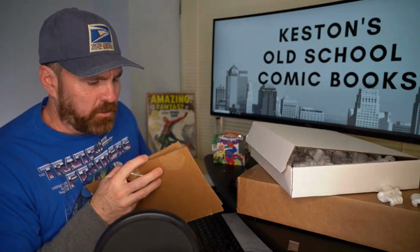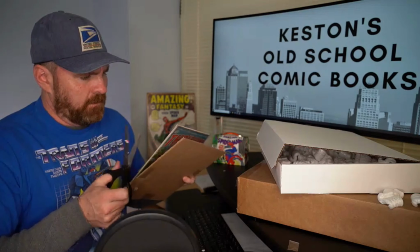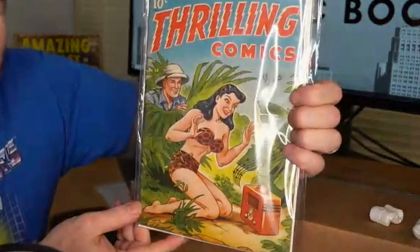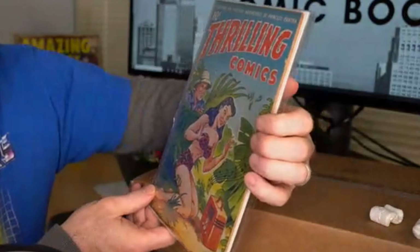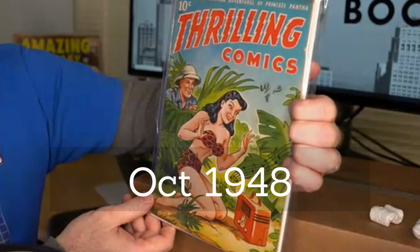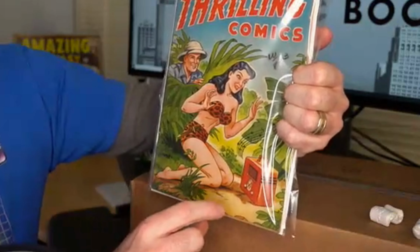This is a book that was sold as a VG fine, so a 5.0. Yeah, these folks really meant business when they were packing this book. All right, here we go. This is Thrilling Comics number 68, also an Alex Schomburg cover. And this book came out in either late 1948 or early 1949. And it's got this lady from the jungle who is listening to a radio for the first time. Pretty cool stuff. Let's take a look at it.